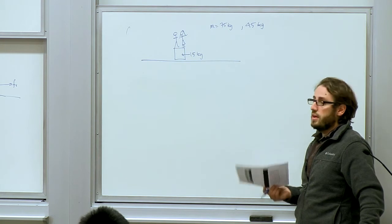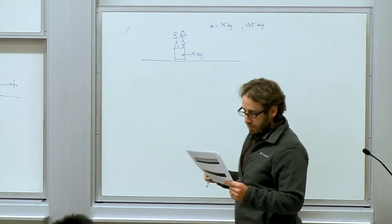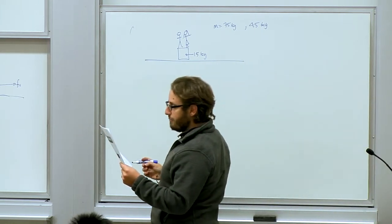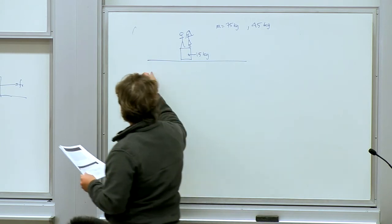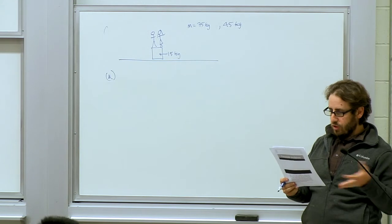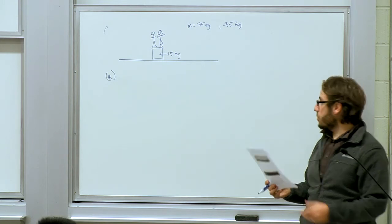Everything starts out at rest, but if you're going to jump sideways this way, the crate's going to go that way. And they were given the velocity relative to the crate. So the question is, what is the final speed of the crate if both Jack and Jill jump simultaneously in the same direction? And it says, hint, use an inertial coordinate system attached to the ground.